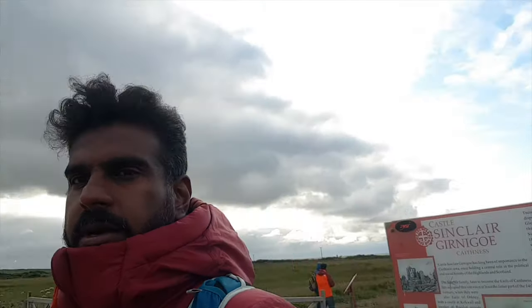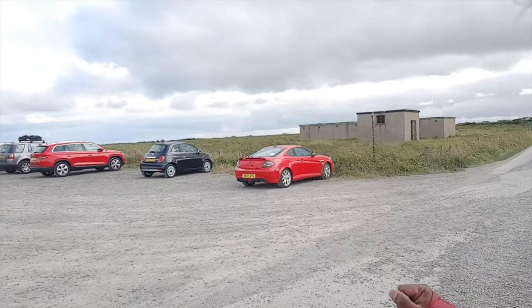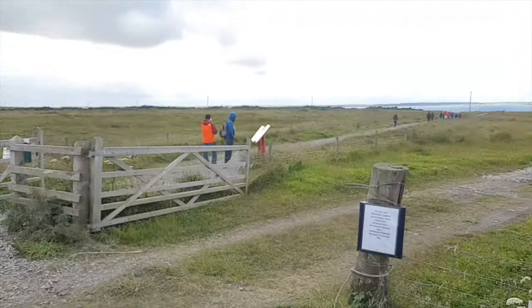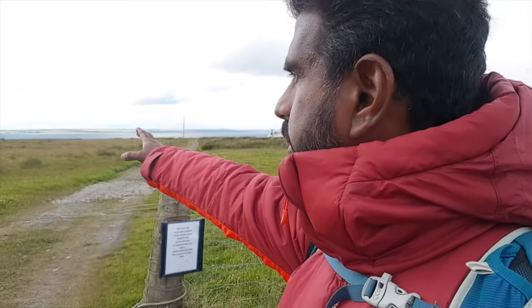Next stop is Castle Sinclair Girnigoe. So we have just parked in the car park. It's quite windy in here. So the car park is here. Then it's going to be a good 10-15 minutes walk that way towards the coast. So I'm going to do the walk now. Then I'll catch up once we reach the castle.